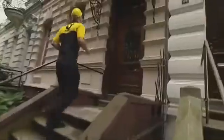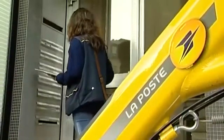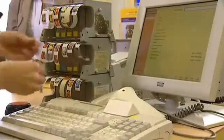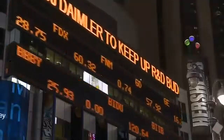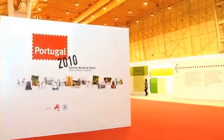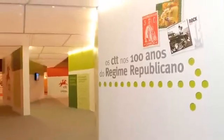The primary function of the stamp is, of course, to pay for mail. But posts are increasingly issuing stamps to sell as souvenirs or for philatelic purposes. Today, the stamp generates a $27.7 billion annual turnover for posts. If we include stamp sales through dealers and auctions, this figure can reach upwards of $50 billion.